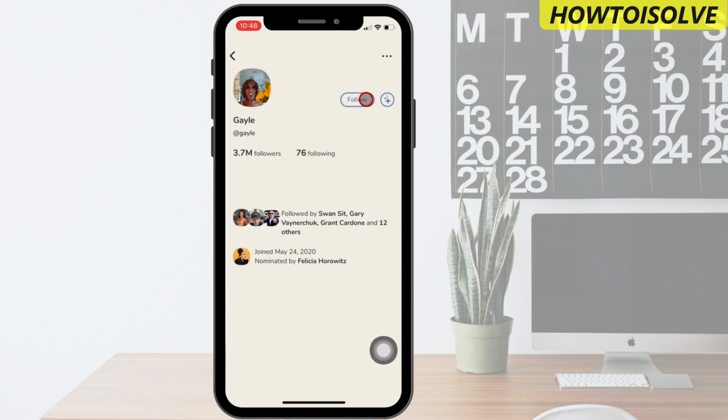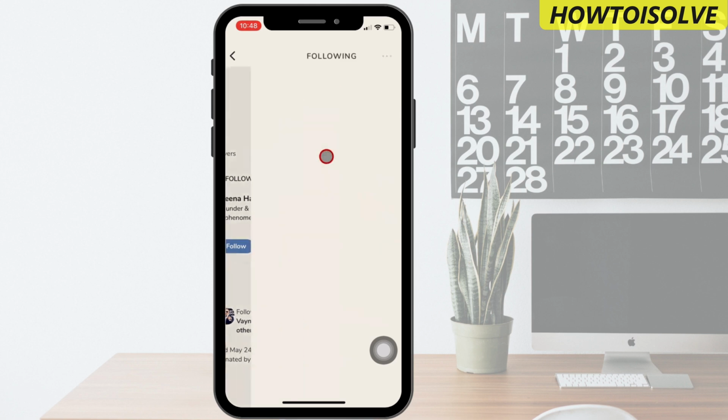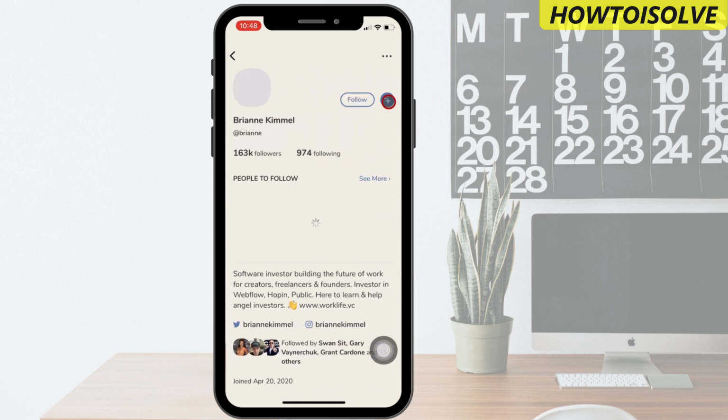Trick number 3 is to find people similar to the ones you follow. Open your followers or following list, then open their Clubhouse profile. Then click on the star button next to the follow button so that you can see a section called people to follow. You can swipe from the right to the left to find new people, as well as tap on see more to see the full list view.